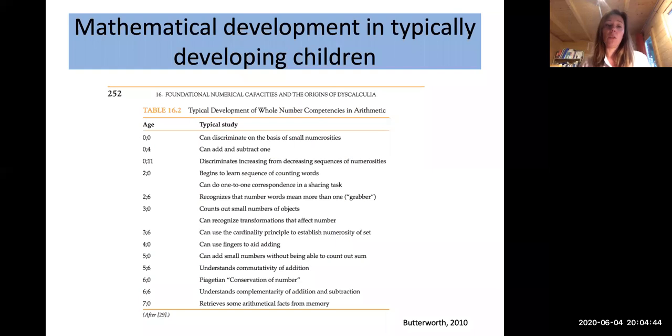Another big milestone is when children turn 2, when in typically developing children we see language developing. That's when children master the counting sequence as well as the one-to-one correspondence. I'll discuss later on what that means and why it is important. The next bigger stage is when children enter preschool around the age of 4, where children master addition and subtraction abilities, still with the use of fingers to help them work out the correct answer. And it's only around the age of 7 that a couple of these multiplication and number facts can be retrieved from memory, so that the knowledge is becoming embedded.